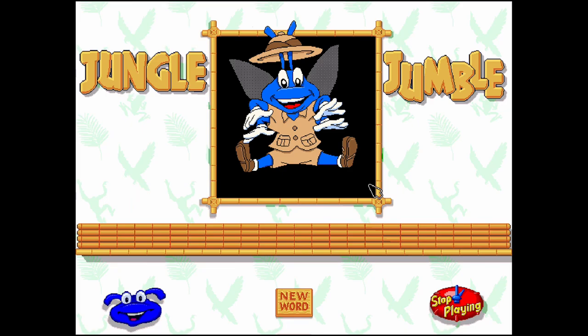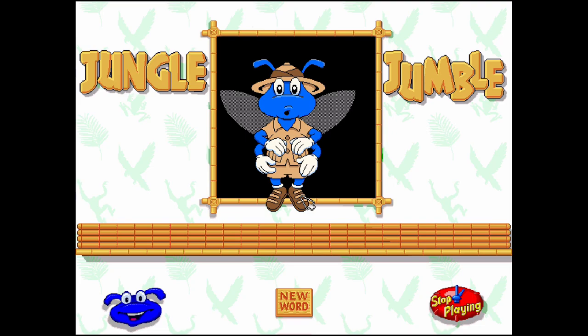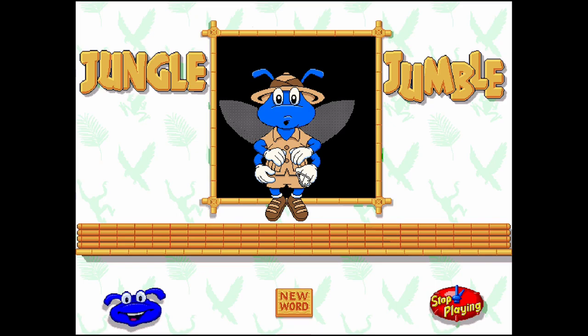This game is Jungle Jumble! Try to unscramble these words. Click on a letter to pick it up. Move it to where you want it, and click again to put it down. As you get the letters right, the picture unscrambles. On this level, everything starts out scrambled. Have fun!